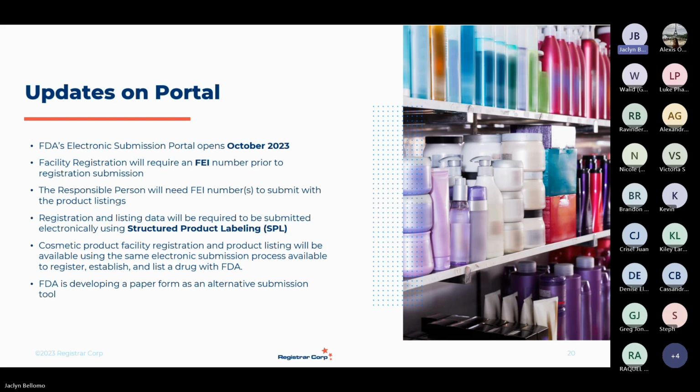Registration and listing data will be required to be submitted electronically using the structured product labeling format. FDA did mention in the draft guidance that cosmetic product facility registration and product listing will be available using the same electronic submission process available to register, establish, and list a drug with FDA. So very important, if SPL formatting is not something you're familiar with or your company is not familiar with, to make sure that you find an authorized agent to help you through this process.